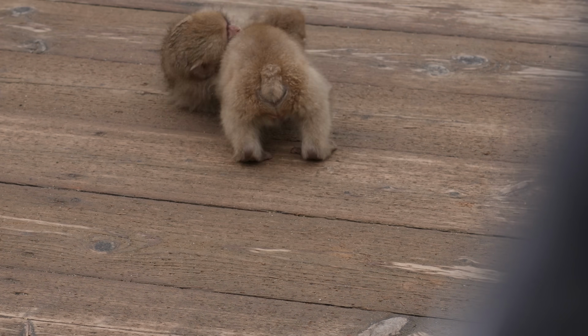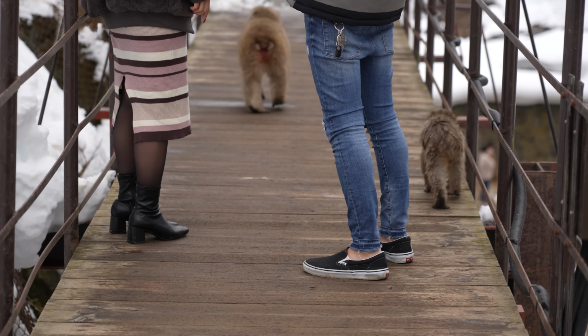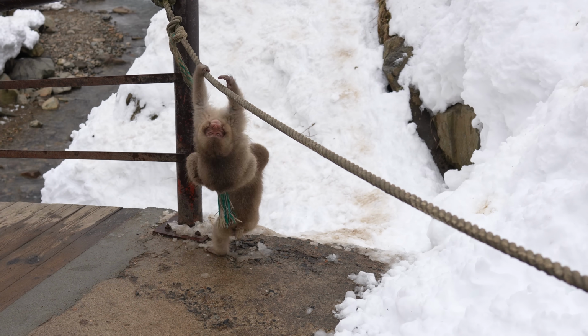And seeing the young ones here playing on the bridge, we wouldn't want it any other way. They're not pets. They shouldn't see us as a source of food or affection. This is why they don't attack or harass visitors, as long as visitors don't break the rules. In a way, these rules are meant to protect you too. So just watch them, especially the young monkeys playing on the bridge here.